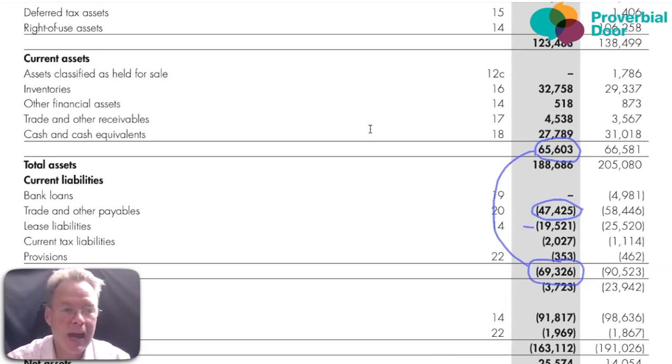And then if you do what's called the acid test, which is where you do exactly that relationship but ignoring the inventory. So if we reduce the inventory from the equation, you're basically looking at how much cash they've got to pay their suppliers and their lease payments, and there's a ratio of 0.47. So in English, that means for every pound they owe and have to pay soon, ignoring inventory, they have 47p as cash, or coming in as cash soon.